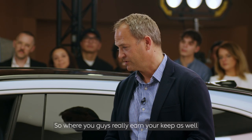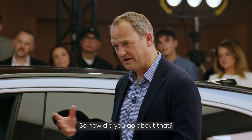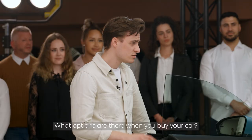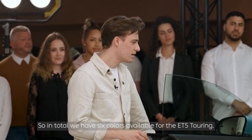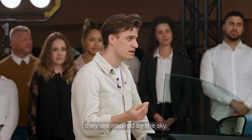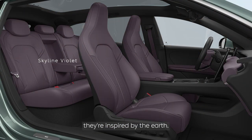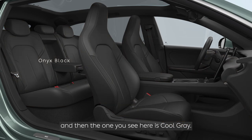Fantastic. So where you guys really earn your keep as well is the color combinations of the interior. How did you go about that, and what options are there when you buy your car? So in total, we have six colors available for the ET5 Touring. And as you remember, Guillaume told me the exterior colors are inspired by the sky. Our interior colors are inspired by the earth. So we always have very nice earthy tones, I would say. And the one you see here is cool gray.